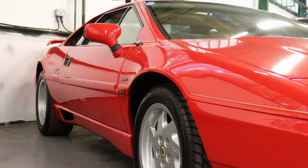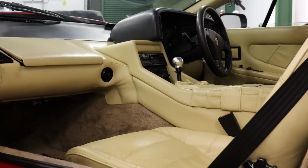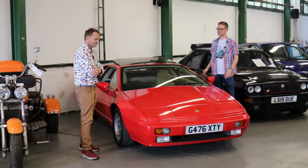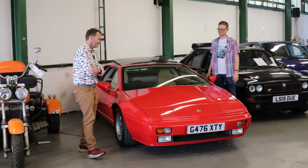Yep. Inside, lovely condition. And we know trouble is usually the typical Lotus thing, but this one was driven here by the vendor. It's in lovely condition. No, this is excellent. It would be quite a spectacle to have on your driveway. Yeah, very good. All right, we'll leave that there.